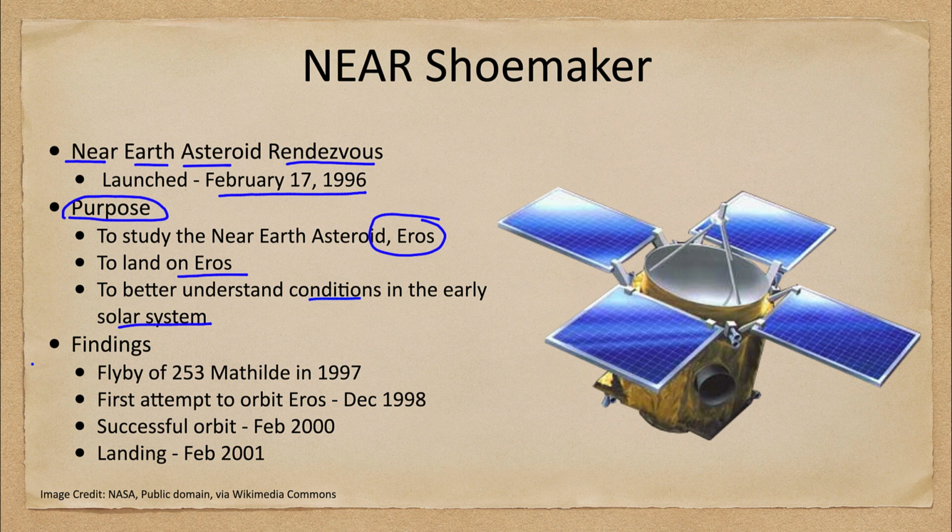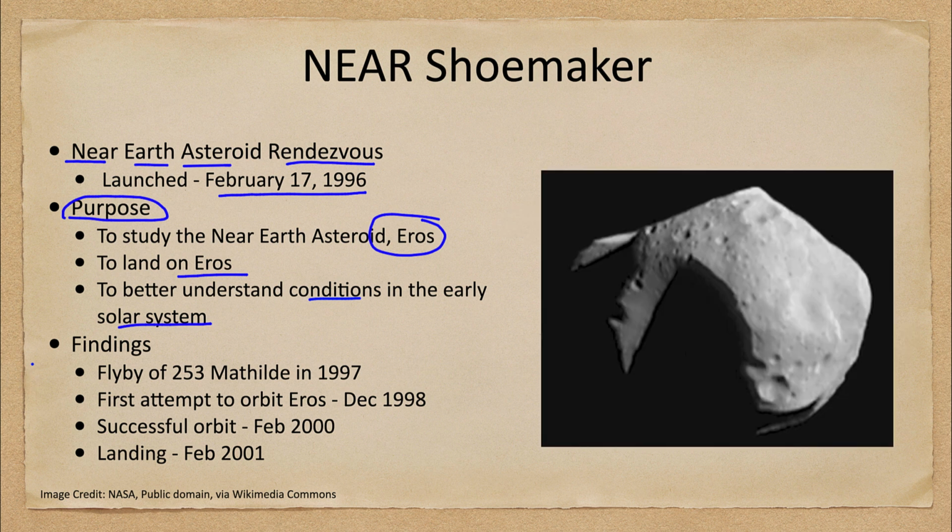And what we've seen is, first of all, it didn't go straight to Eros. Actually, in 1997, the year after it was launched, it flew by another asteroid known as 253 Matilda. And that was the asteroid pictured here and gave us a number of images of a large chunk of its surface. So since it flew by another asteroid, we had a chance to get two asteroids for the price of one.